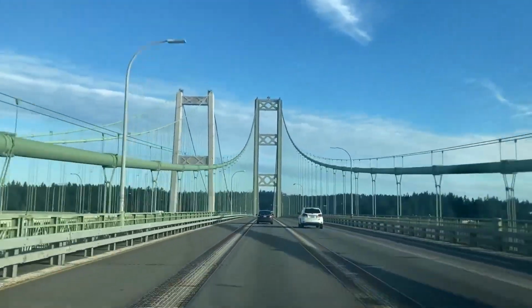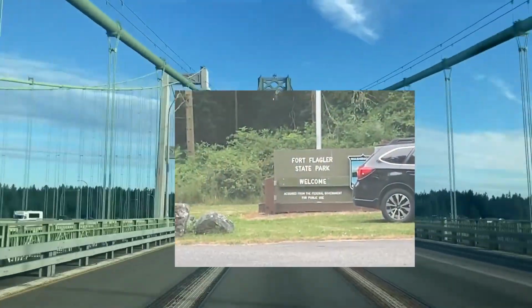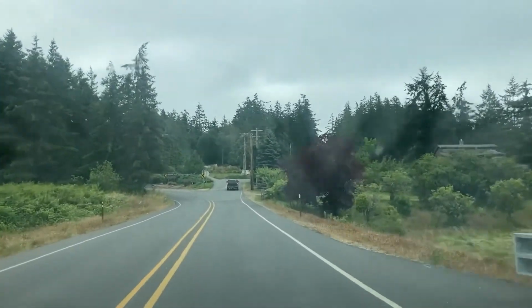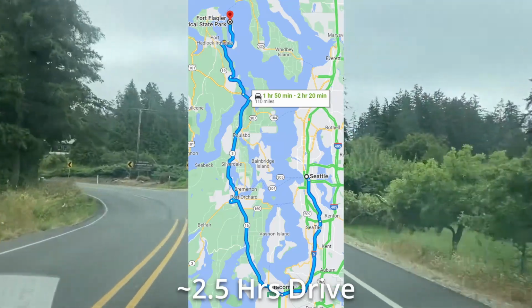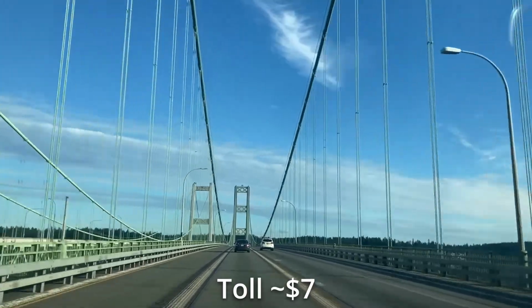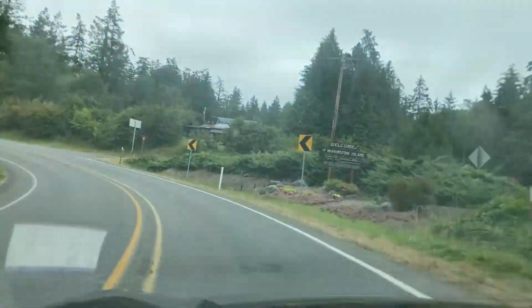Alright, so we're headed to Fort Flagler today. It's my first time at this state park, so I'm pretty excited. Okay, some quick information about Fort Flagler. It's about a 2.5 hour drive from Seattle, which is relatively close by. You do have to cross the Tacoma Narrows Bridge on the way back, so be prepared for some traffic.